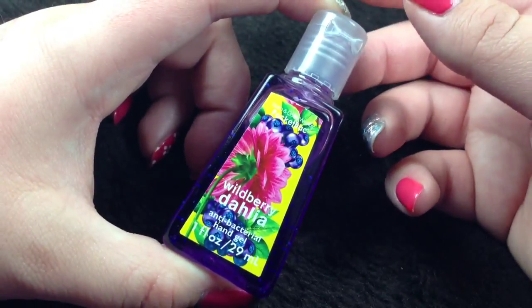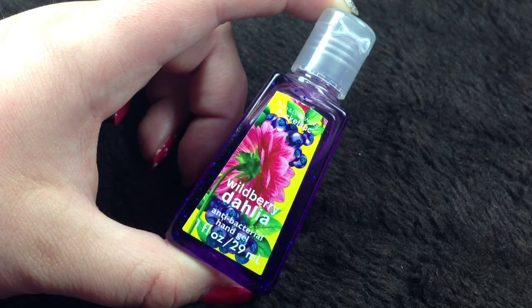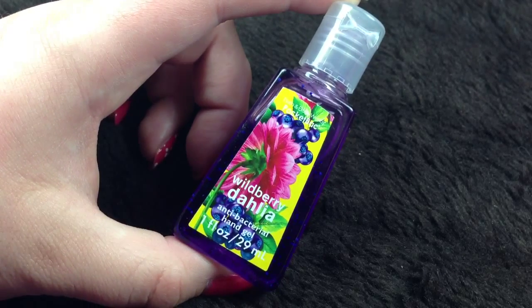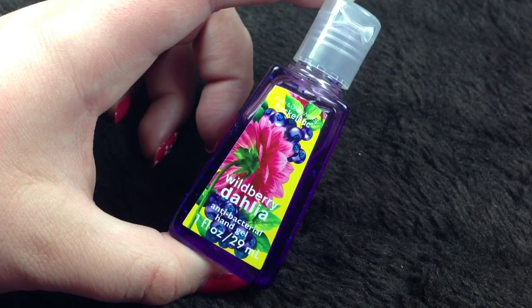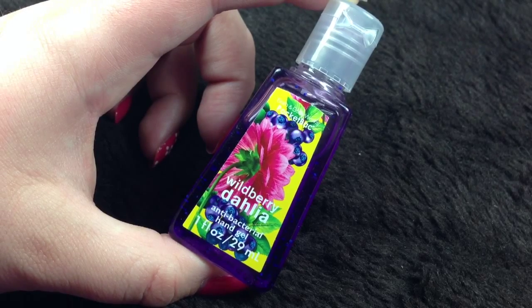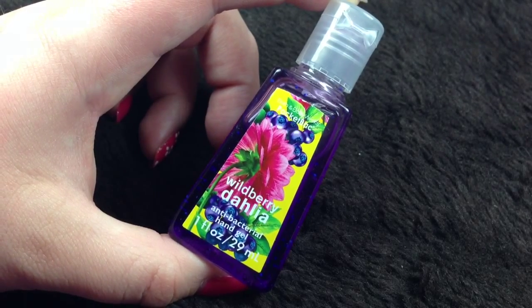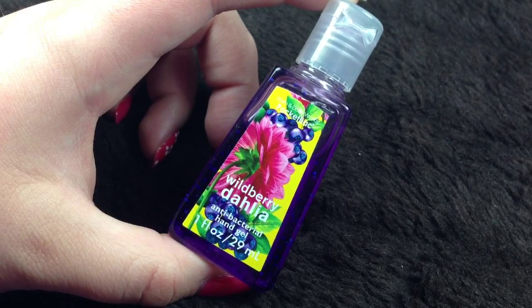And then I got this. I got this from eBay. Those of you that have a Bath & Body Works near you, you will probably laugh hysterically that I went to the effort to buy this, but I really like their antibacterial hand gels. I bought quite a few of them when I was over in Canada and New York last October, and I just decided to get another one of these.